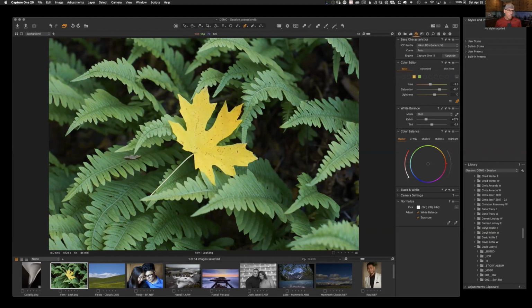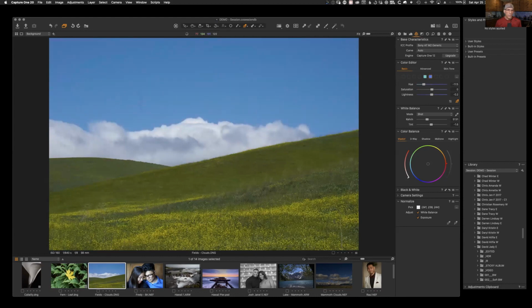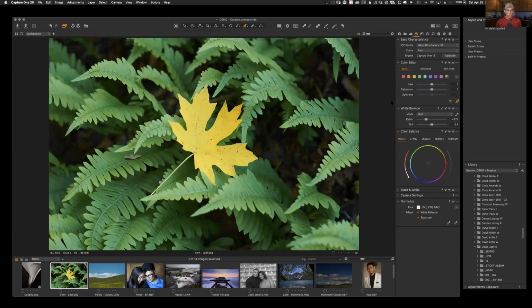I use this so much on images like this. I come in, I click, I drag left, and I turn that blue sky a little bit more cyan like I like, and I'm done. I can move on. So some of those workflow things are really cool.